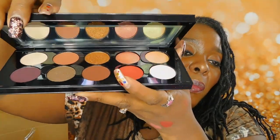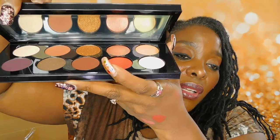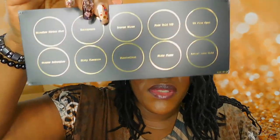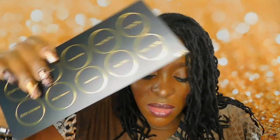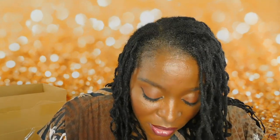It comes with a beautiful beveled mirror. And here, I'm going to turn it over because I don't want to blind you guys. And it does come with the names of the shadows on a card, and why didn't she put the names on the look?